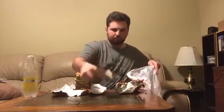Okay, so now we're gonna take these off, wrap them up. Got plenty of napkins. So there we go. We have the T-Rex burger. It is 9 patties of cheese with lettuce and tomato, and the bottom is a bun.